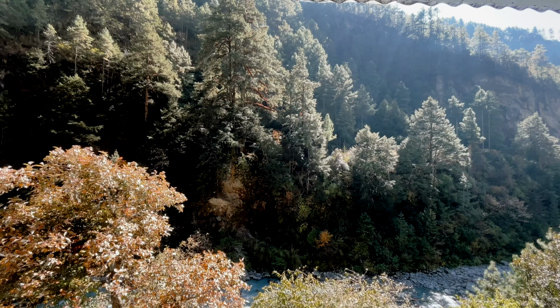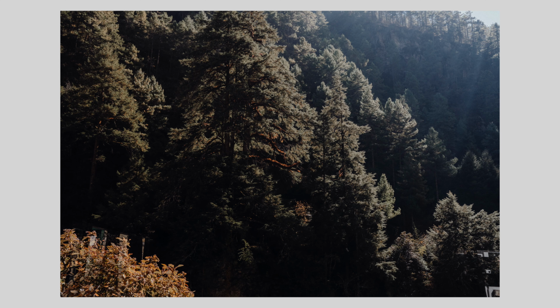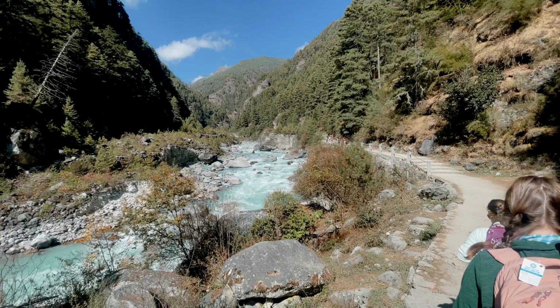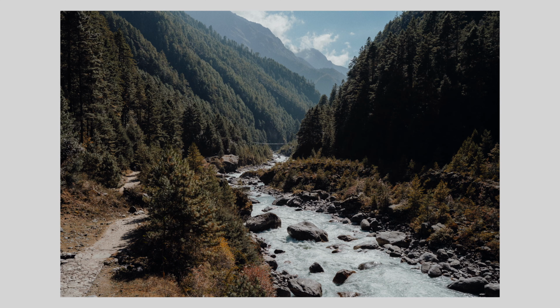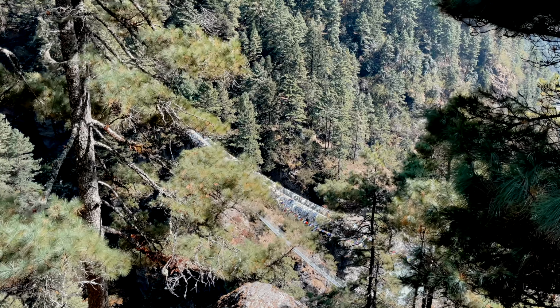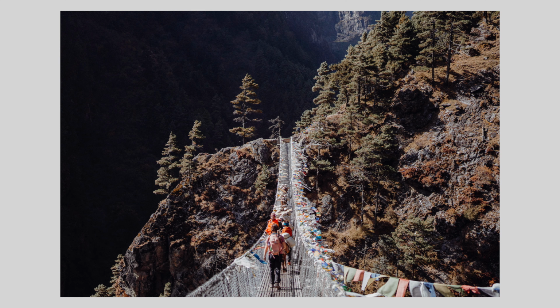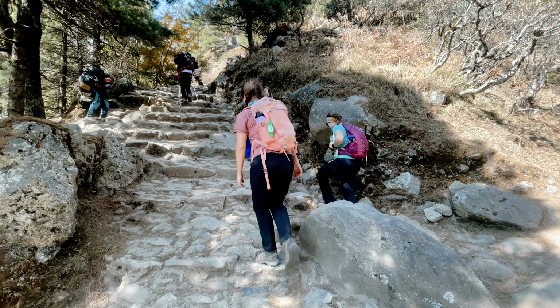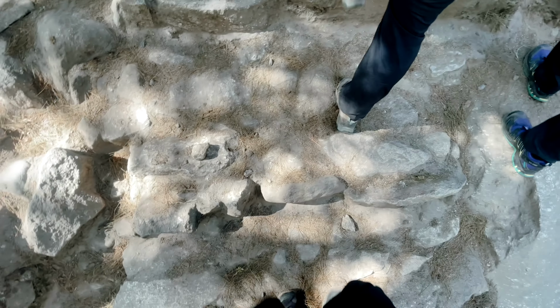So continuing on, we stopped for lunch at this place and there were some awesome trees, so I captured some photos of those before heading off down to the river and starting our big climb. Continuing on, the landscape started to open up a bit more, so I captured this awesome shot of the girls.